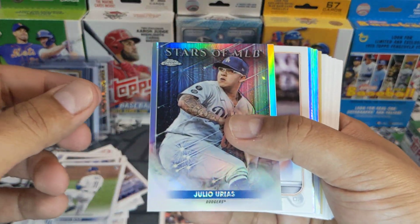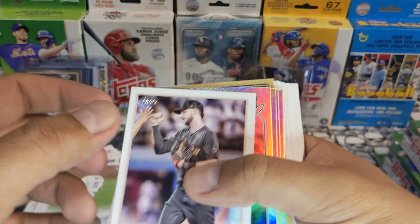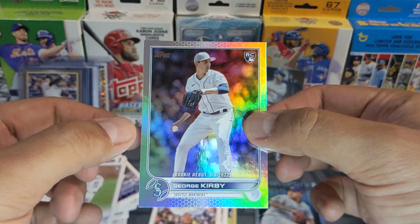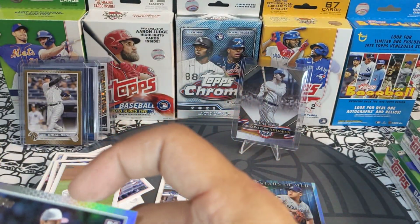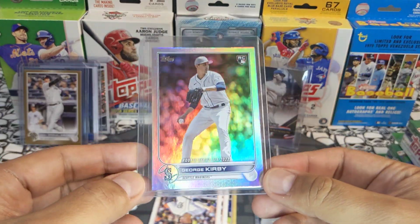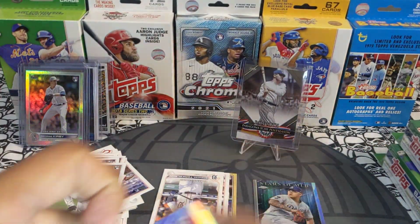And we also got a Topps Chrome Julio Urias. We'll sleeve that up later on. And we got another. We got a George Kirby. I'll take it. Rainbow foil, rookie debut. Check that out. Man, I love rainbow foils. I think they look super, super sweet, especially when they gem up and they're inside that PSA holder. They look amazing in there. That's a great card. You never know. This pitcher might just span out.